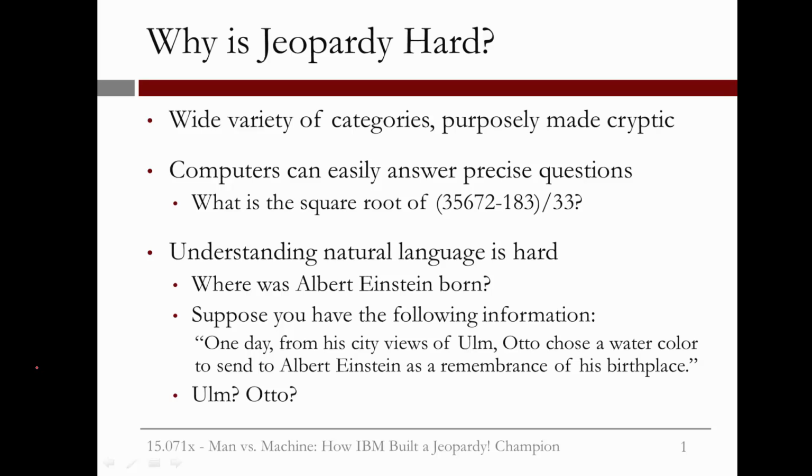While computers can easily answer precise questions, like computing the square root of a complicated number, understanding natural language is hard for computers. As an example, suppose we ask Watson to answer the question, where was Albert Einstein born? Stored in its database, Watson might have the following information.